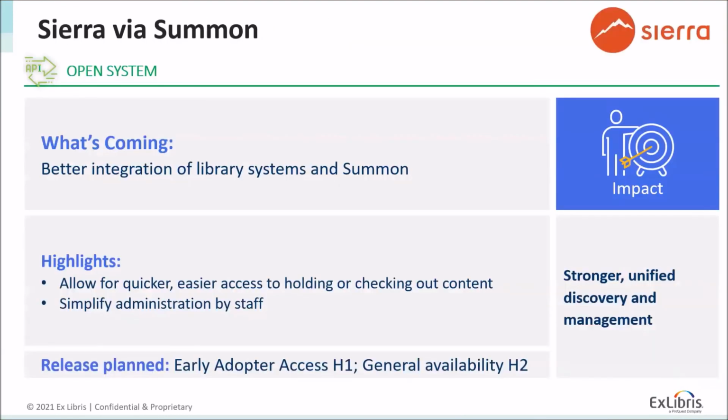Well, let's do a deep dive on a few of the things we've got coming as part of this August release first. Sierra via Summon, as I mentioned, we're continuing work on that. We've just got a little bit more functionality released into the preview environment, and then we will have our early adopters evaluate that and give us our go ahead, assuming that all that functionality is working well, and then make it available to all Summon customers who are also Sierra customers.